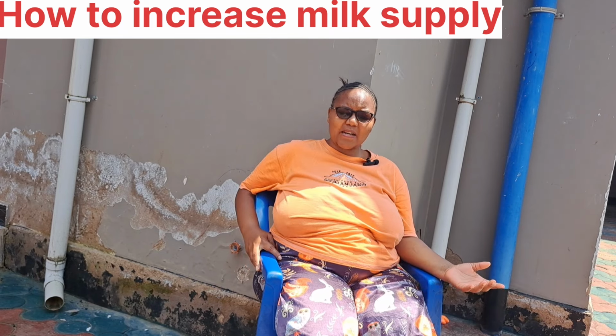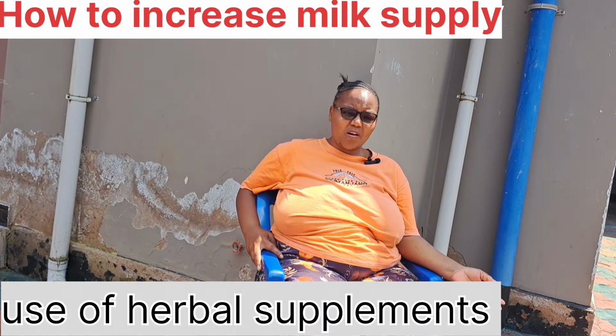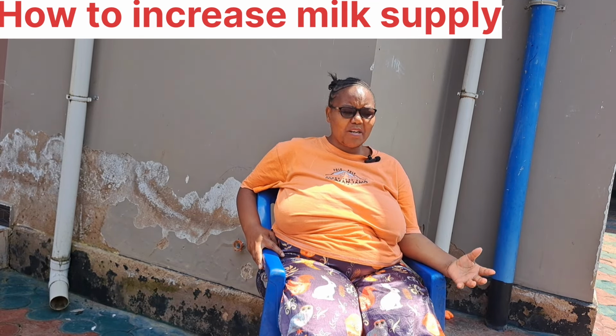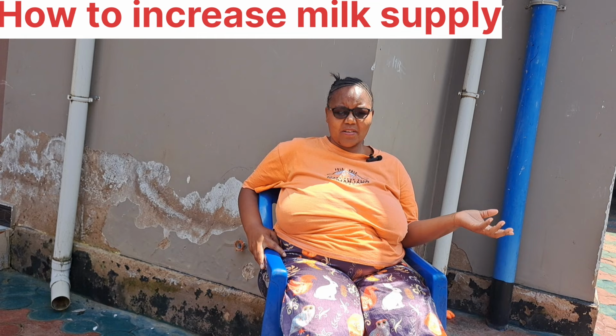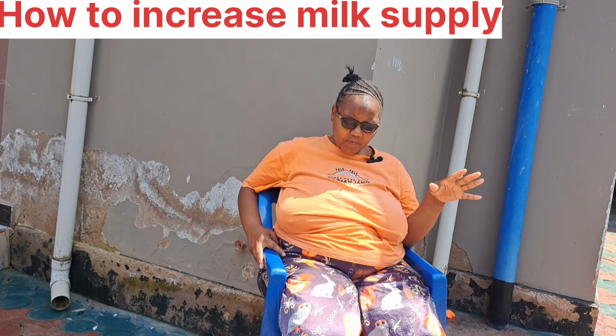Also, the other thing is there are some herbal supplements you can use. You can be advised by your physicians. There are some supplements, like some kind of tea, I don't know, but you can just seek advice on what you can use to help you boost your milk supply.